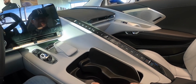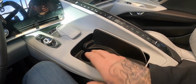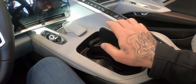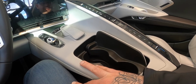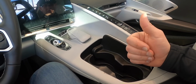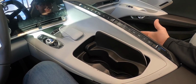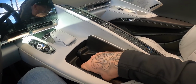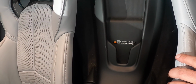Here in the center console, which Lamborghini does not have, we have 2 functional, full-sized drink holders. That is a huge plus to this vehicle, for one. I know it doesn't seem like a big thing, but when you're on a long drive and you're enjoying the vehicle, you're gonna get thirsty and you want a place to put your drink, and Chevy's provided that for us. Really cool place back here for your phone and charging.